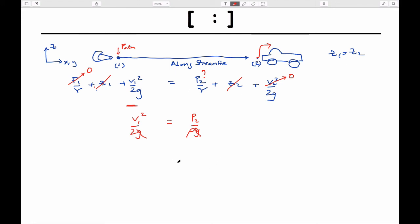If we wanted to, we could rearrange this and calculate what the fluid pressure is. P2 is going to be equal to the velocity of the jet engine squared over 2, multiplied by density. So what are the numbers that we know here? V1. It's coming out of a jet engine.